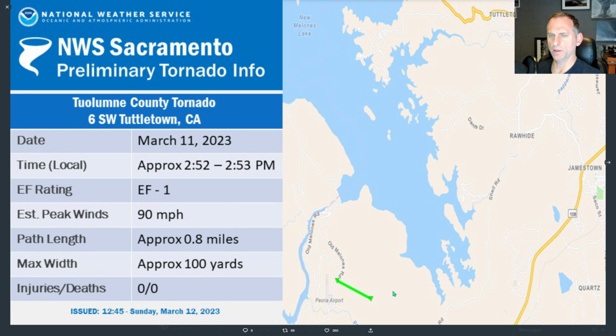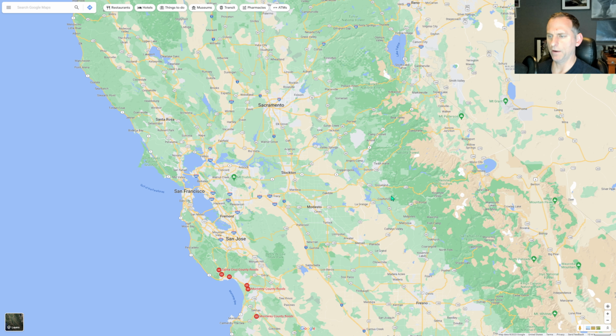This was a preliminary tornado report here. You got an EF1 with 90 mile per hour winds, about 100 yards wide here, approximately 0.8 of a mile long. No injuries or deaths, so that's a good thing there. And that would have occurred just east of Stockton in this area here, just near Sonora, California.